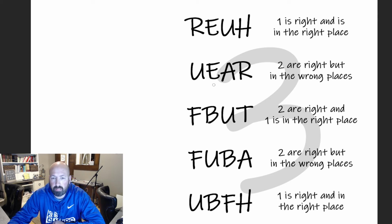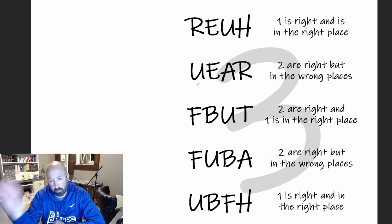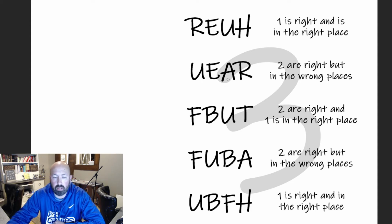So it's sort of like when you solve a Sudoku and you might not know what's going on in box 3, but maybe you can figure something out in box 8 that'll help elsewhere, and eventually you can work it out. So let's see what we do know. 1 is right and is in the right place. So the first thing we have to figure out is, what do they mean?